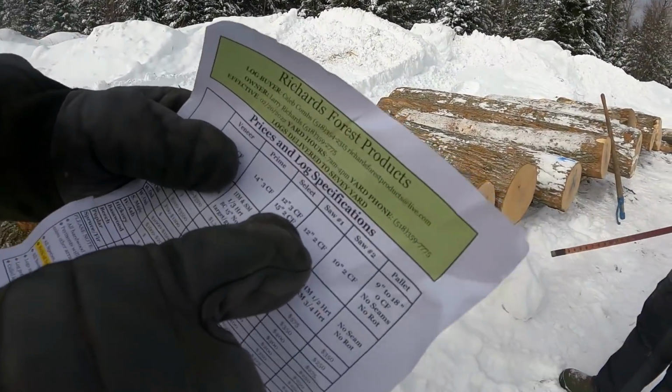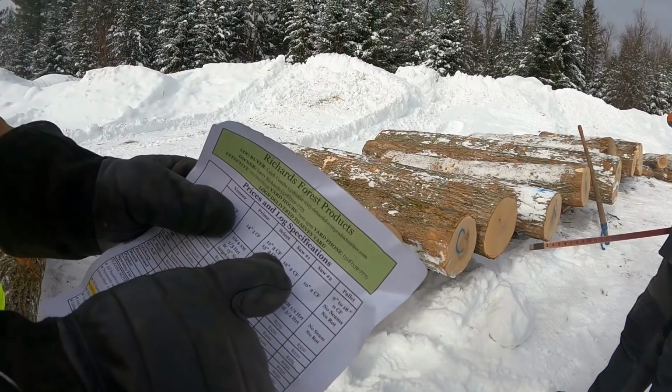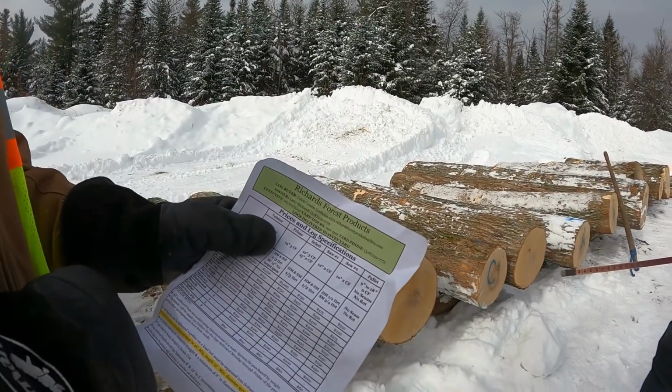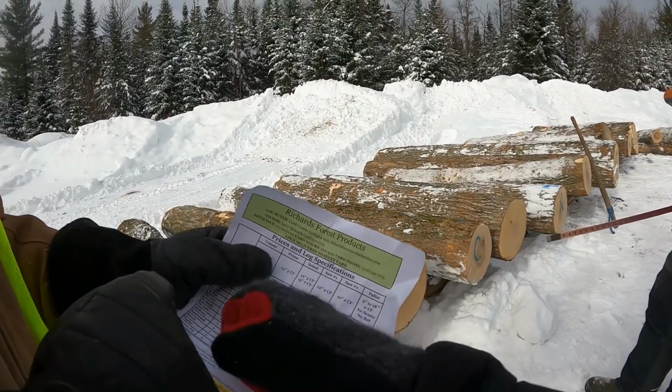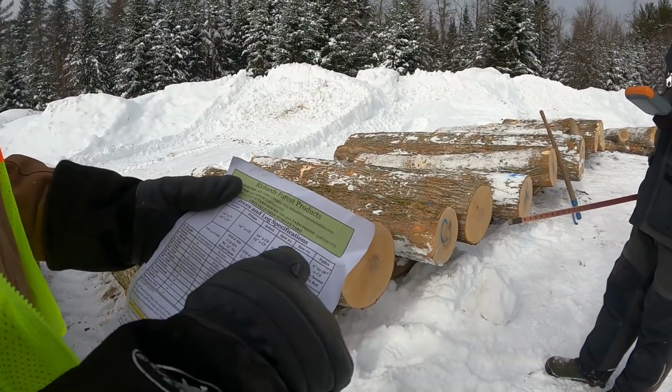Which should either be this grade or this grade, because this is 2 CF, which is clear face. Okay. And we're talking about the top one, hard maple. Yes, for his prices, but this is how it's graded.